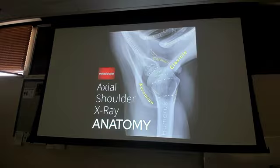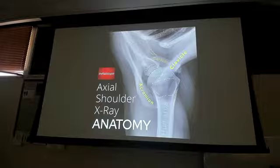Therefore, on your axillary view, if your humeral head is not sitting in the glenoid and it is over or past the acromion, that is a posterior dislocation. Okay? If your humeral head is over or past the coracoid, not the clavicle, because you don't always see that, but the coracoid, that is an anterior dislocation.